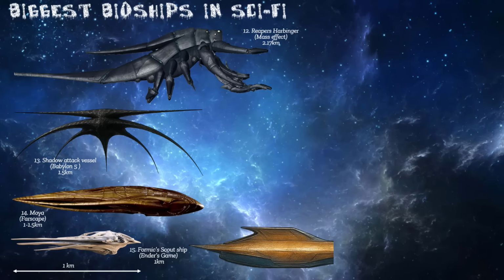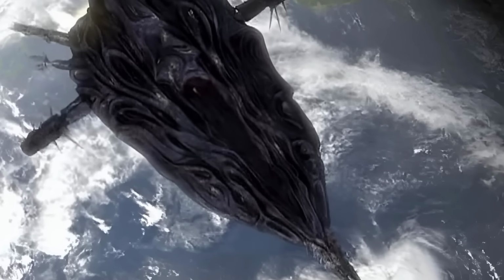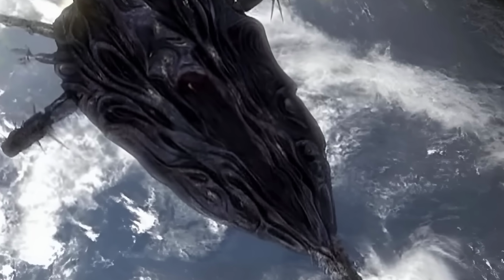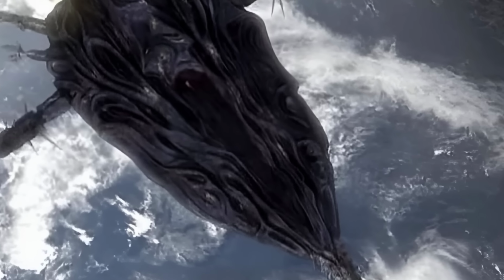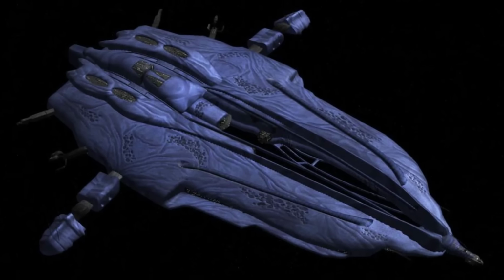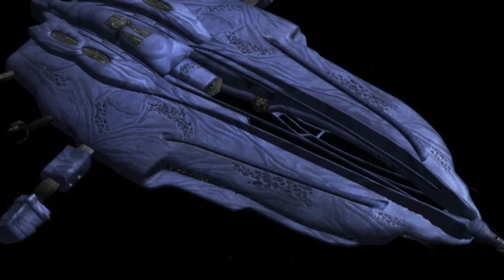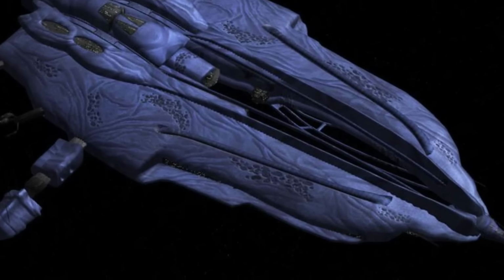Number 11. The Stargate Wraith Hive Ship. The Wraith Hive Ship is the mobile home and warbase of the vampiric Wraith from the Stargate Atlantis series. It is massive, around 2.5 kilometers long, and looks like a rotting skeleton of a whale drifting through space. These things, while appearing mechanical, are actually partly organic, or at least fully so on the inside. They look like they are covered in rich bone-like plates and organic-looking growths.